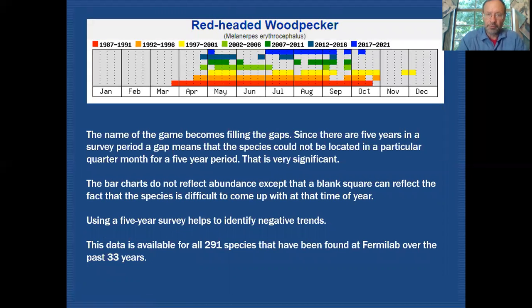So we're going to take a look at another example here. This is a good one that helps you to understand how valuable this information is. And this one is covering the red-headed woodpecker. You can see in the early survey periods, we were having absolutely no problem whatsoever coming up with birds throughout the breeding season. And then you can see that we started to have some difficulty in this survey period, which was 1997 to 2001.